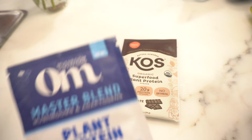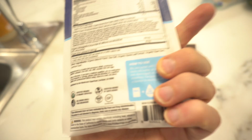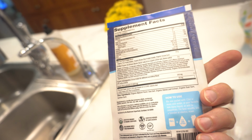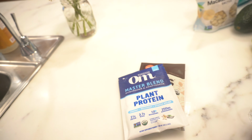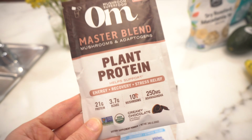This is chocolate. I got the Master Blend Mushrooms and Adaptogens. I think this is also pea protein? I hope it's pea protein. I actually didn't look at it too closely. Looks like mushroom powder, cordyceps. Oh, this has ashwagandha in here too. This is creamy vanilla. I thought I would just try that. I prefer chocolate though. And some Master Blend chocolate version.